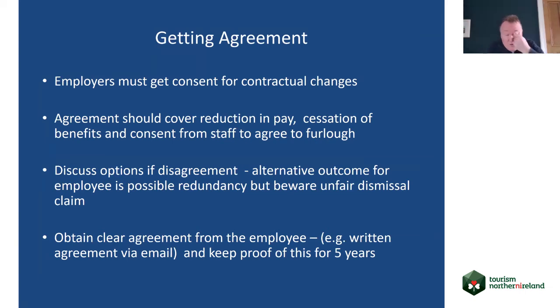Quite often what we've been doing is advising employers to issue a letter, or a letter by email, expressing its wish to place the employee on furlough leave, to reduce the employee's pay to 80%, and also to confirm that no benefits in kind will be paid for that period of furlough leave, which is, of course, a temporary arrangement. Where an employee simply emails back to confirm they consent to those arrangements, that is confirmation, and you've got an agreement in place, and that will be enough for HMRC.